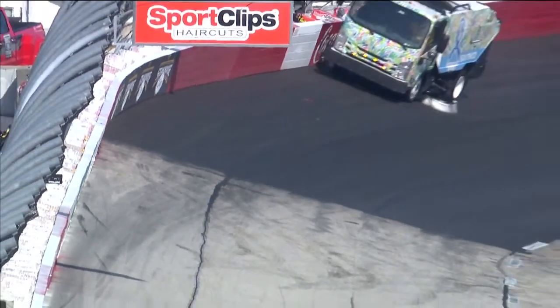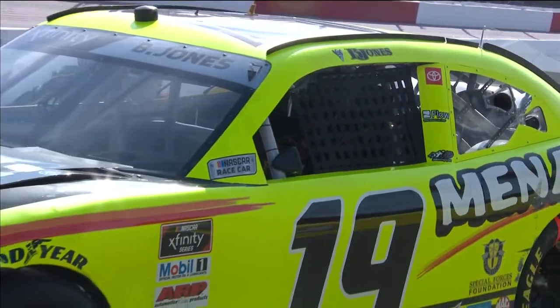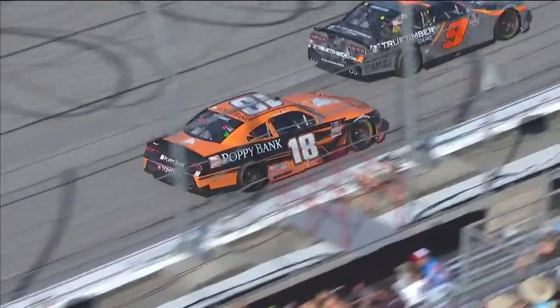Yeah, I think what Daniel Hemrick's got in his head right here is that there's a car right behind him, right? And he's trying to make an advance on the car in front of him, Brandon Jones, and he just doesn't want to lift. It's like, this spot's mine, and I'm not going to lift, and I'm not going to turn left because I don't want to get on that old asphalt. Two guys fighting for the same real estate, and one of them is getting work done on pit road.